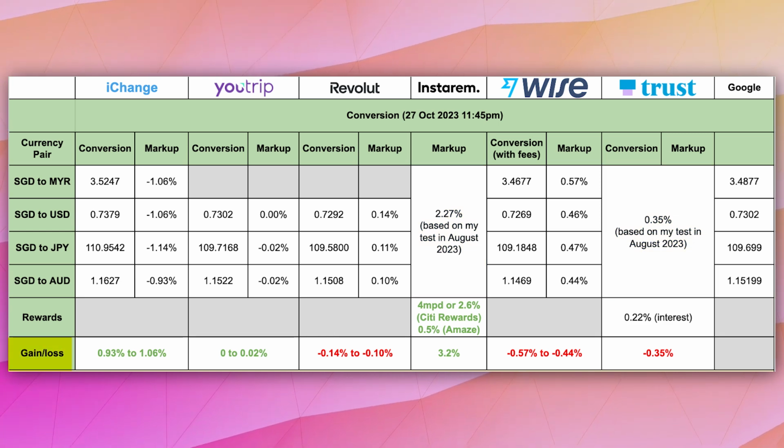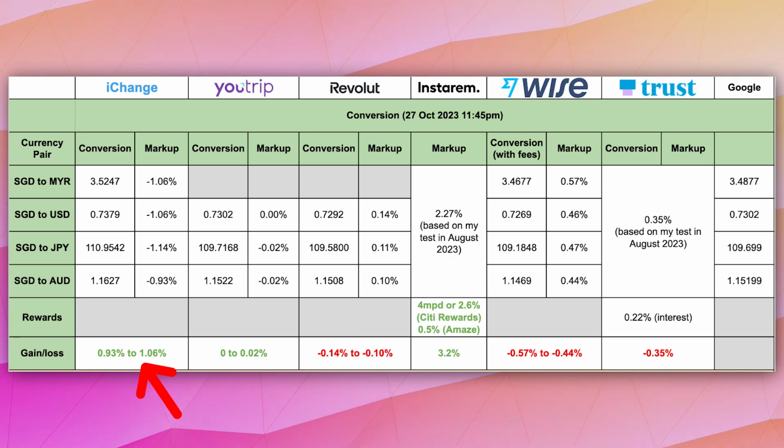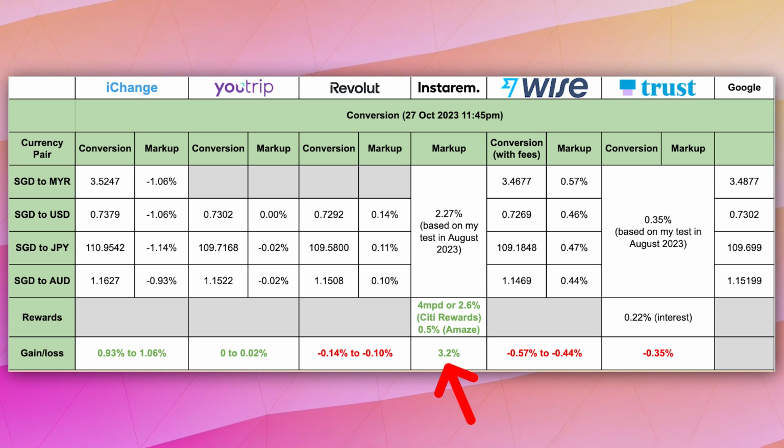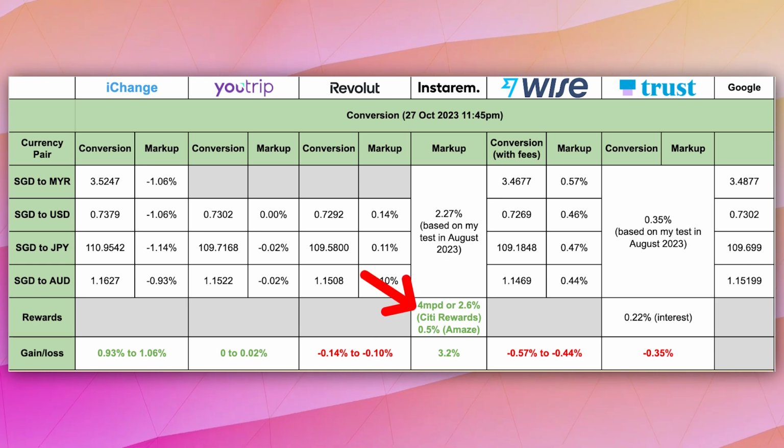If we look at the gain and loss row, you can see that iChange rates are about 1% better than Google's rates. This puts iChange second in place, while Instagram Amaze has the best rates. However, the only reason Instagram Amaze wins is because while their markups are super high, in fact, the highest on this list, the 4 miles per dollar that you get from the City Rewards card and the 0.5% cashback from Amaze kind of offset the bad rates and put Amaze as the winner.